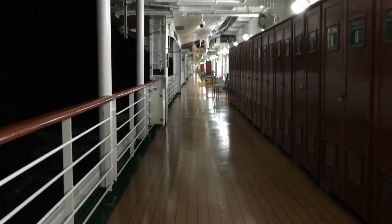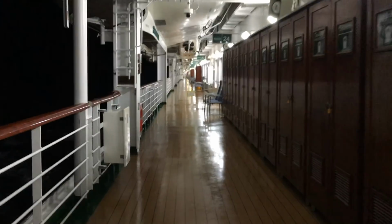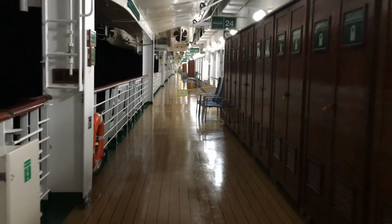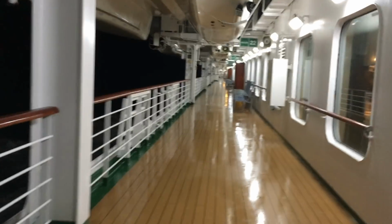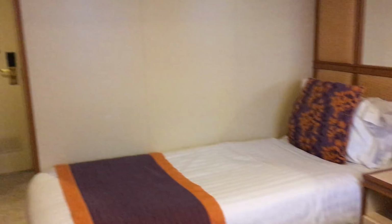Now, as any of you who watch Cruise TV will know, I love Promenade Deck, but this Promenade Deck was far too small for me. I found the LED lights that were attached to the wall quite harsh and rancid, and I didn't like it.